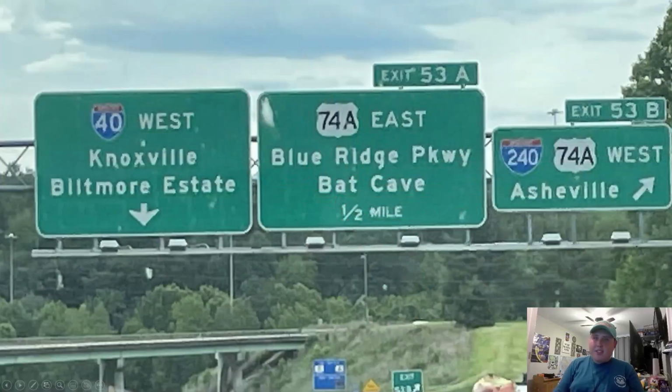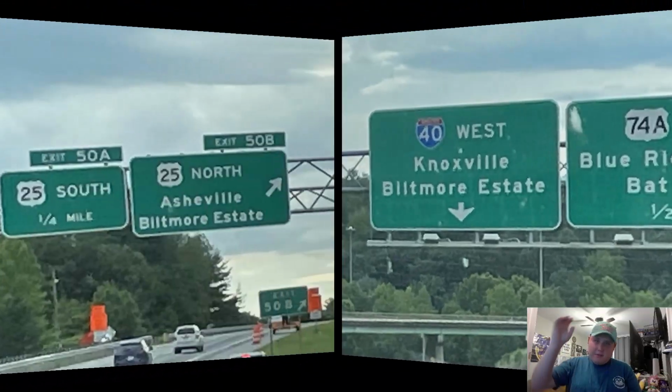Here we meet with Interstate 240, which will take into downtown Asheville, as 40 is not getting signed west from Knoxville in the Biltmore State. Okay, I'm kind of more lenient with the Biltmore State being signed westbound on 40, all because we have Knoxville up there, but it should not be signed eastbound. This is fine for now.